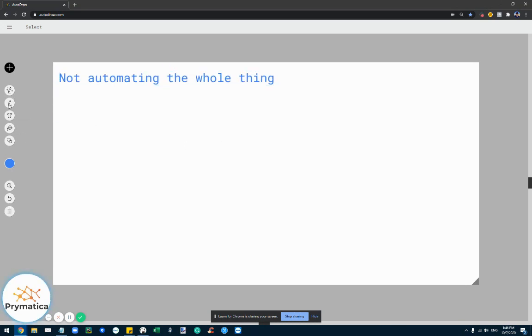And finally, the last mistake is not automating the whole thing. I mean, at the end of the day, when you do cold emails, there's a bunch of factors you need to take into account, which is A/B testing. Most people don't have enough creativity and enough time to create 50 different variations of their emails. So they can't really test out what works the best.